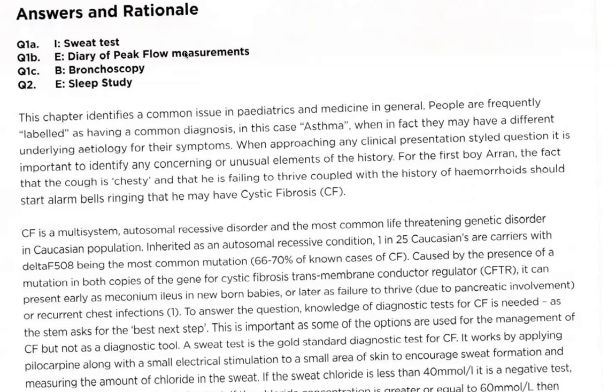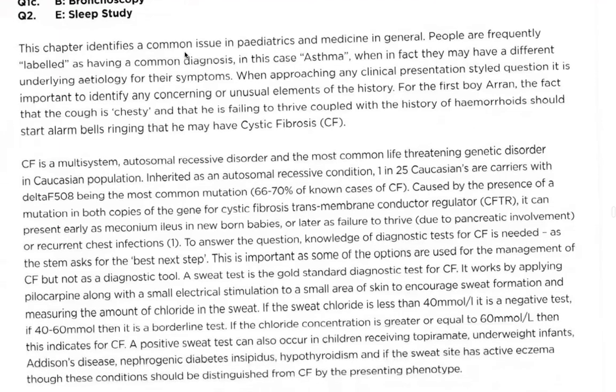it is important to identify any concerning or unusual elements of the history. For the first boy, the fact that the cough is chesty and that he's failing to thrive, coupled with the history of haemorrhoids, should start alarm bells ringing that he may have cystic fibrosis.